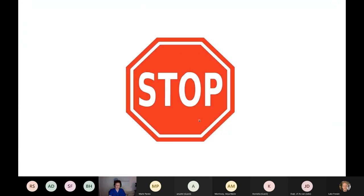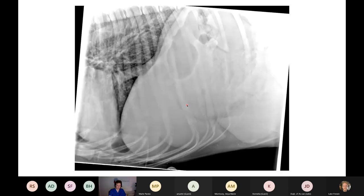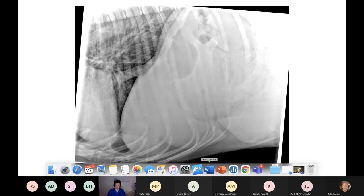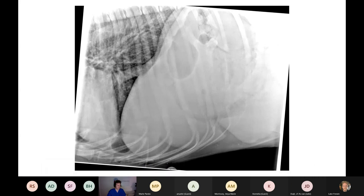So we will be using the Poll Everywhere software for some of the other cases as well. And that brings us on to case number one, which is a two-year-old Great Dane that presented as vomiting. Only a single radiograph for this case. So which of you guys feels confident enough to take on case number one?